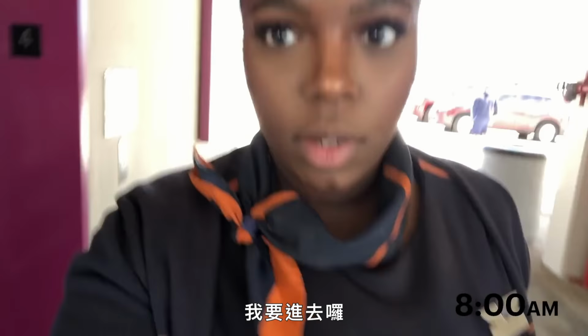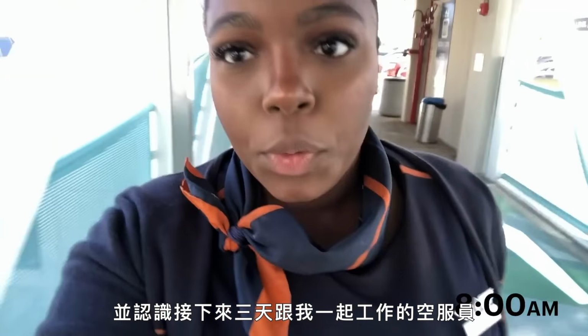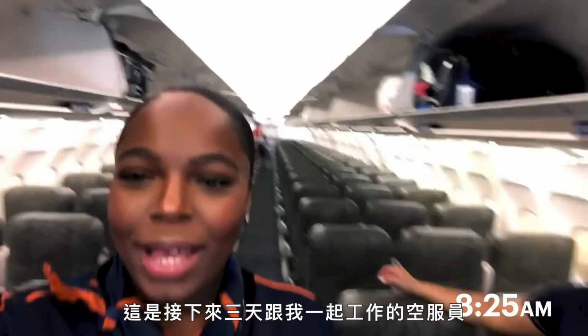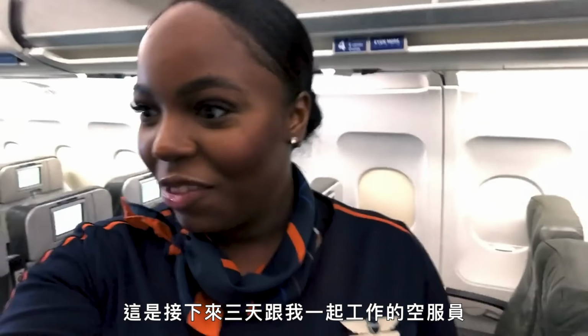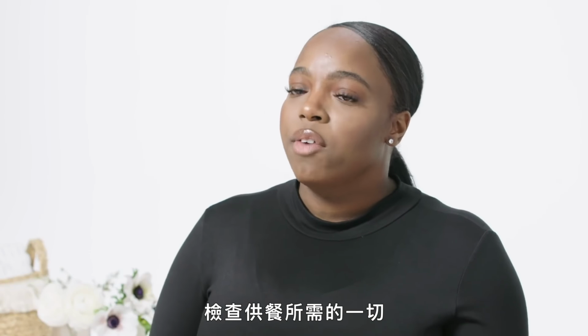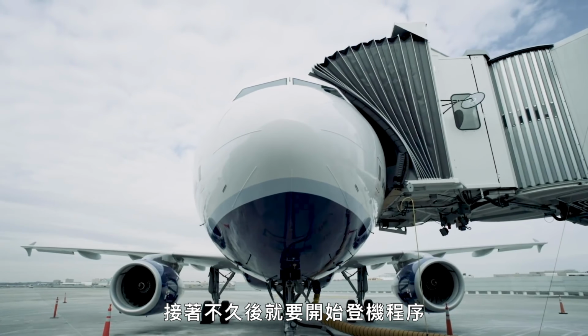I'm heading inside. I'm gonna report to the gate, meet who I'm going to be working with flight attendant-wise for the next 3 days. Hey! This is my crew for the next 3 days. I hope you like me. Put all of your things away in the overhead bins, checking that you have everything for catering, and then you're going to start boarding shortly.